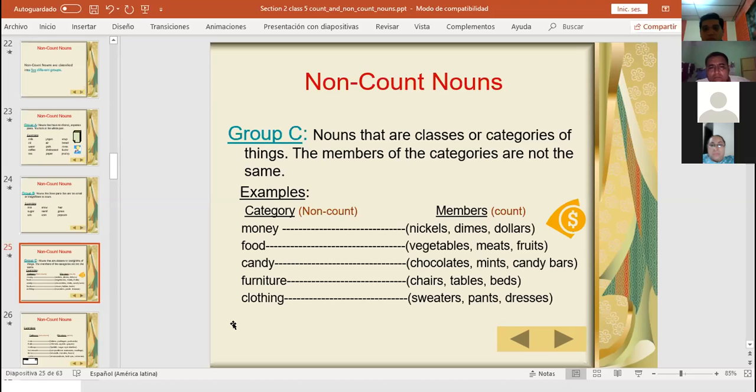Non-count nouns, group C. Nouns that are classes or categories. The members of the categories are not the same. All right, the members of the categories are not the same. Thank you so much. So then we have money.